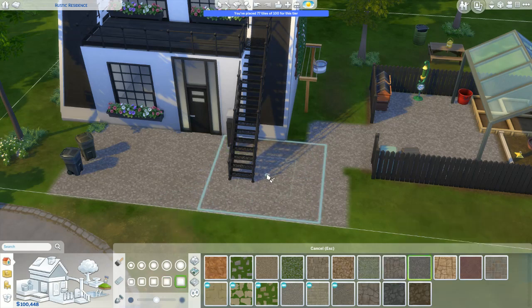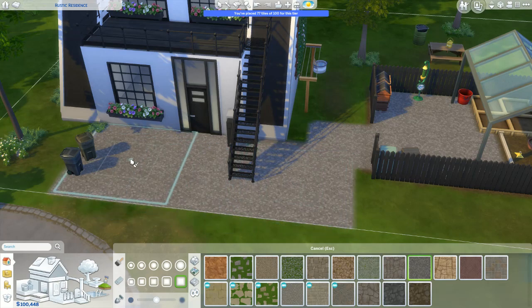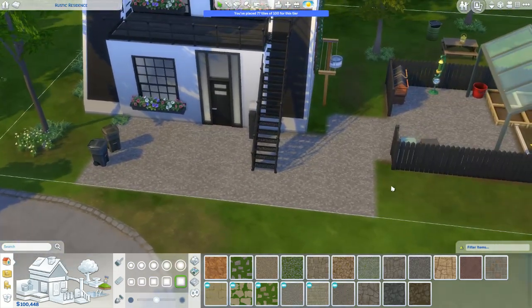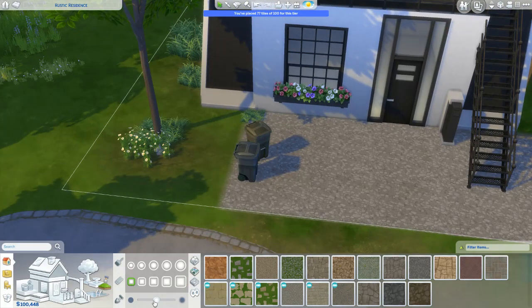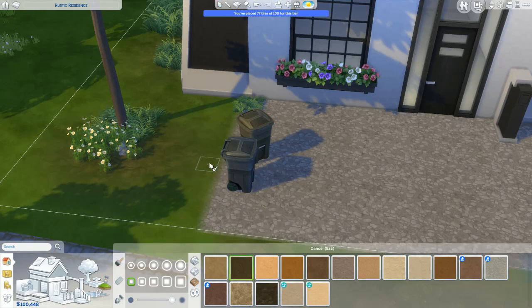Right here, fill that in. Yep, got a little pathway. I hate how it's just like grit and gravel and then grass. So I'm going to try to delicately place some dirt along the side so it looks like there's a variation, or at least there's a transition before it's grass.